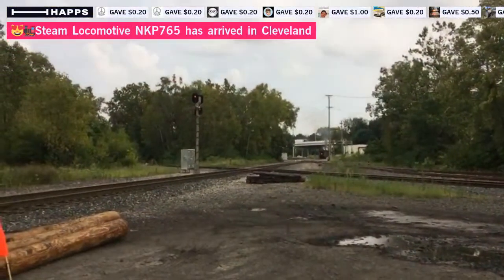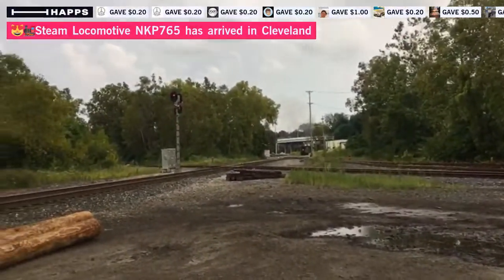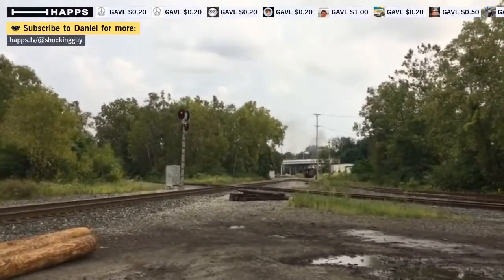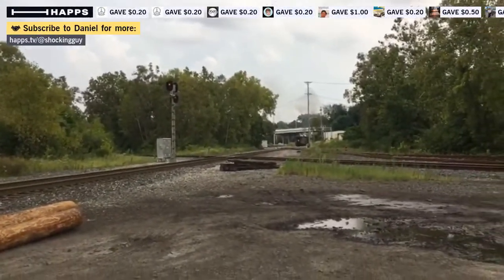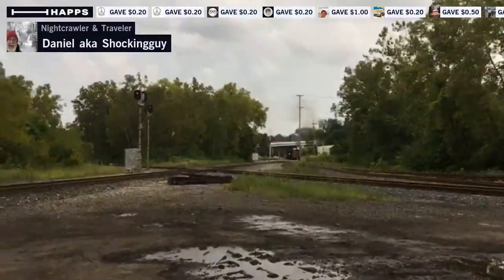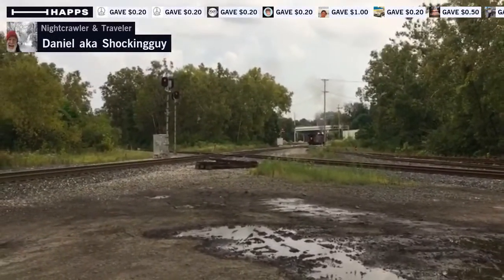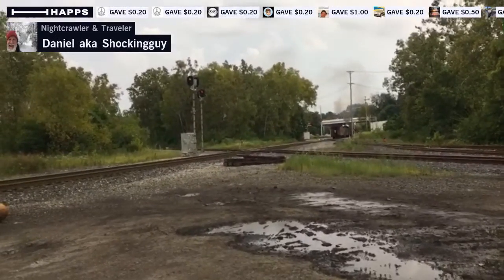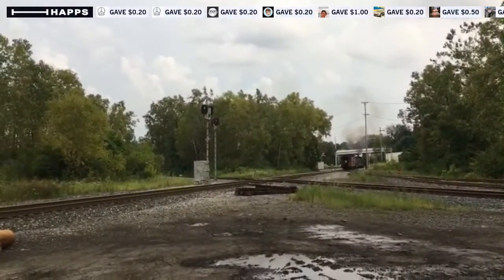There's the crossing. Don't want to be in anybody's shot. Yes, unknown. But you won't be able to see theirs. I see you there on YouTube. Here she comes.